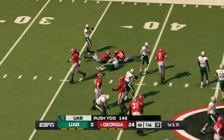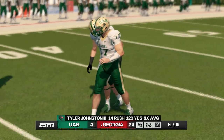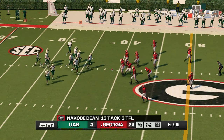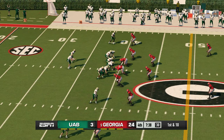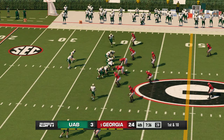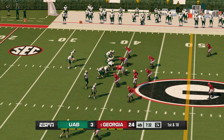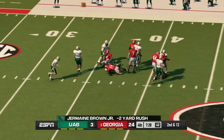They go to the left for a nice gain. That's good for a gain of 5 yards. First down. First and 10. Ball on their own 39. And they got him for a loss.